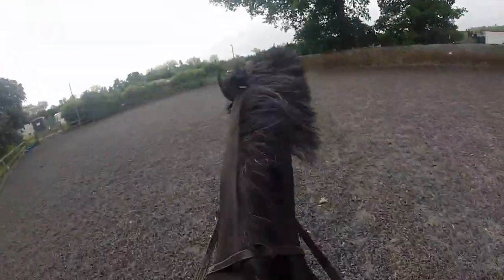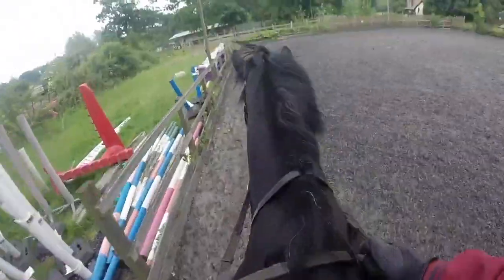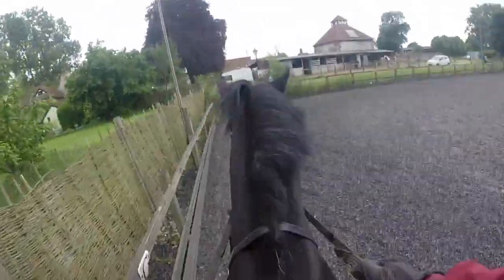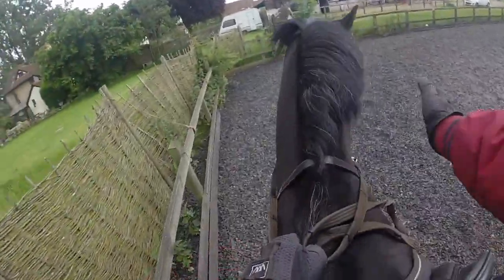So on this day I probably rode her for about half an hour-ish, some different exercises, just getting her nice and supple and working on her frame and her contact.